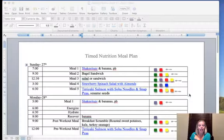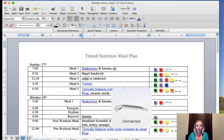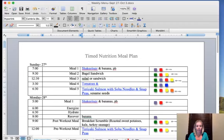All right. So I pulled some new cards, and the first one I pulled is tomatoes and mozzarella with apple. Tomatoes could be cherry tomatoes and a string cheese, or you could cut a tomato in half, put shredded mozzarella on top, and broil it in the oven for a little bit, and that is also delicious. So some options there.